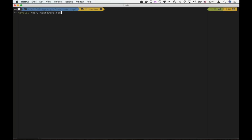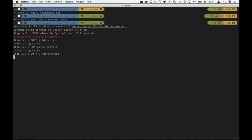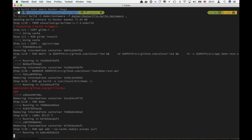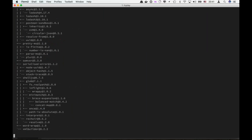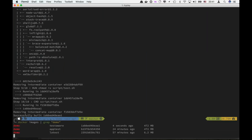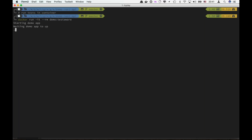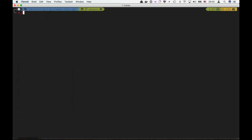I call it the test-aware container. So we are building this image. It's almost the same build as the previous one. We compile Go code, and you see here the label being created, then download Node.js, all required packages, and Newman, and we have our image. We can see it's the same size as the previous image. Now we can run tests in the container. As previously, it's a test-aware container, and the application tests are running.